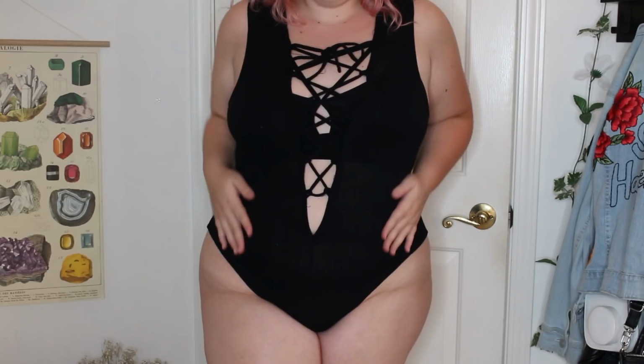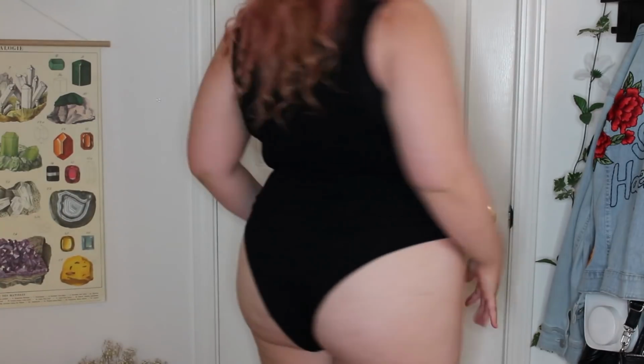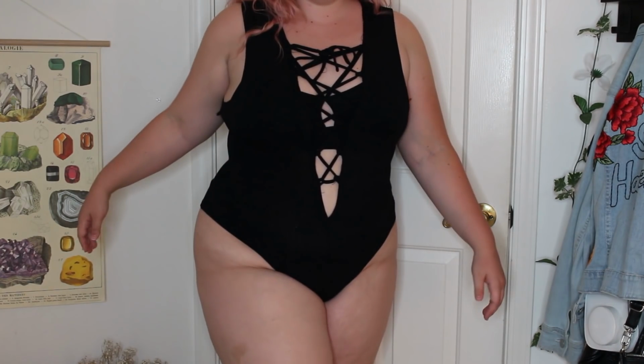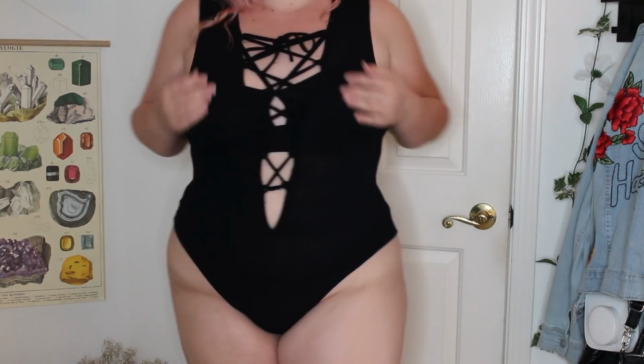Yeah, this one I just felt like was super flattering. The only thing I didn't really like was that it was see-through and that the crisscross detail goes down so low on your body. It's like basically down to your belly button. It's kind of ridiculous. Also, the material isn't the greatest and it started to fall apart. One of the buttons, like down at the bottom, actually broke. So, you know, this thing is really falling apart on me. It's not the greatest quality.